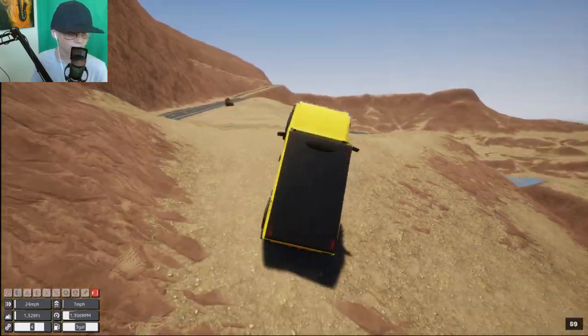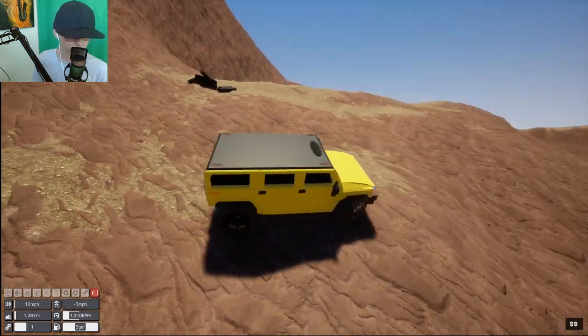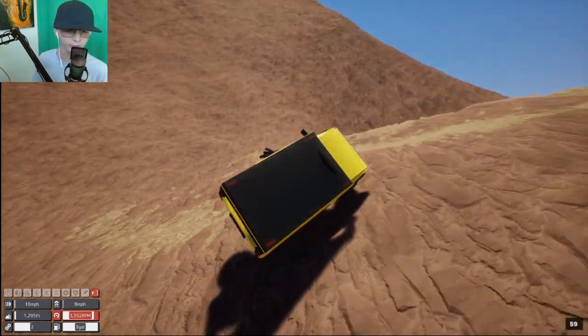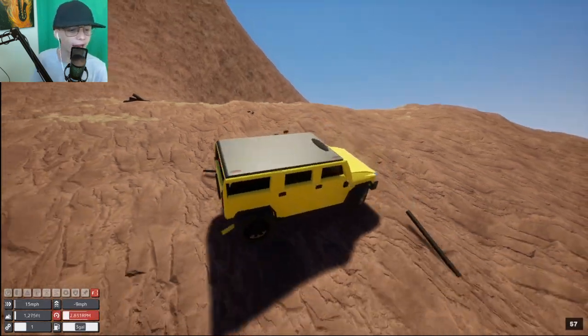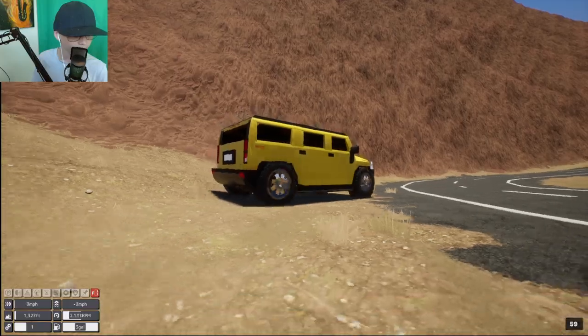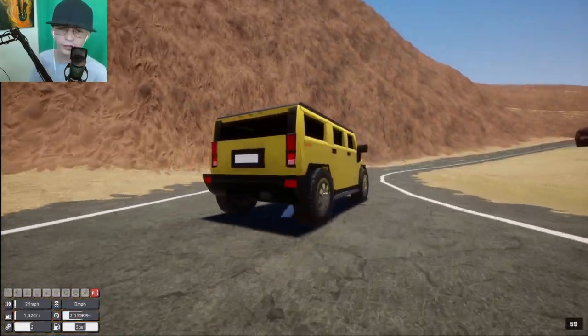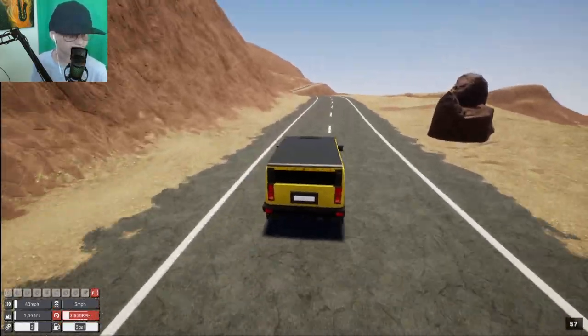Slam the wall! Well, we're just gonna climb back up because we have the ability to. Never mind, we don't. It flipped over again! I told you this thing was a tank! This thing just can't flat land on its head! It just can't! I don't know why, but it can't.